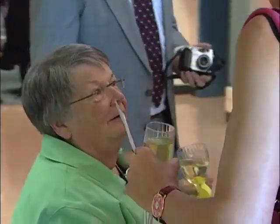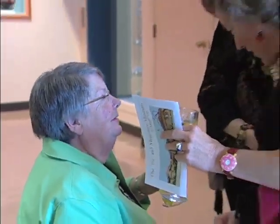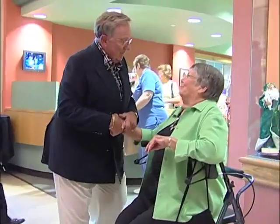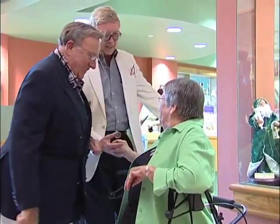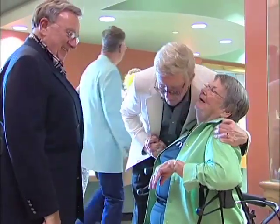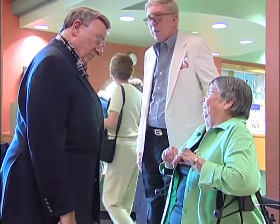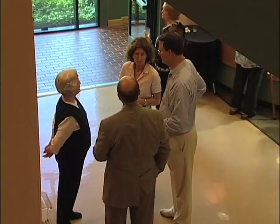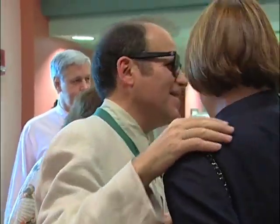There's Mary Harris Francis, one of the co-founders of the Toy and Miniature Museum. A wonderful friend. A great lady. Here's two of her buddies that are the color specialists. They've designed all the colors of the walls and treatments in the Toy and Miniature Museum. There's Barbara Marshall on the far left, another founder of the Toy and Miniature Museum.